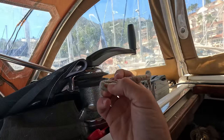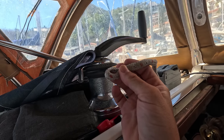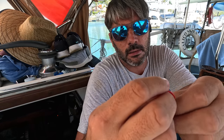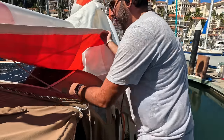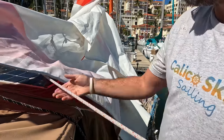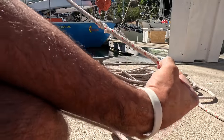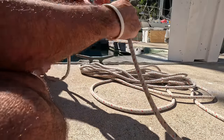So here is the end of reef two. You see how the reefing eye is placed in already. I'm going to attach a messenger to this and pull it on through. So you can see the damage. It seems to be the first 6 feet, 5 feet. So that's fine. This will definitely be beyond the clutch when the boat is reefed.